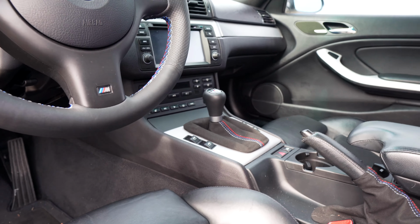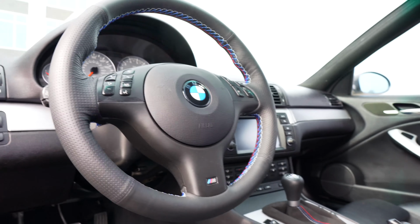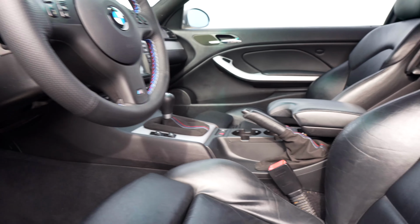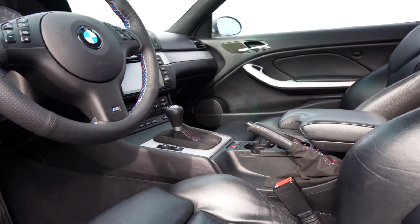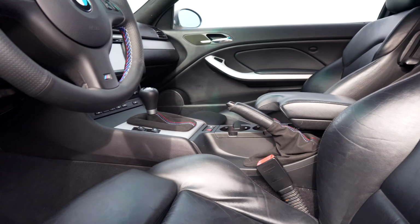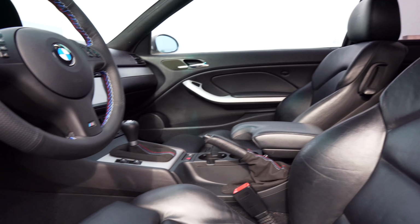And then that boot, I'm not a huge fan of the tricolor, the M tricolor with the steering wheel. I mean, it's cool. I'm sure everybody here right now likes it, but I prefer the black with the white stitching. Because I don't want the car's interior to scream M. I don't think that's cool. I really love the subtle M logos in the headrests though. That's really cool. Really appreciate that.